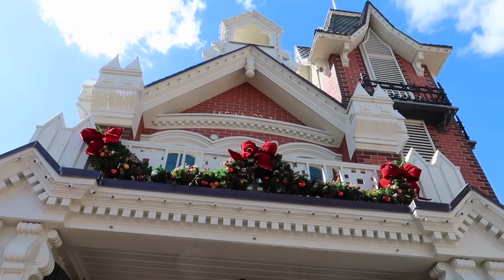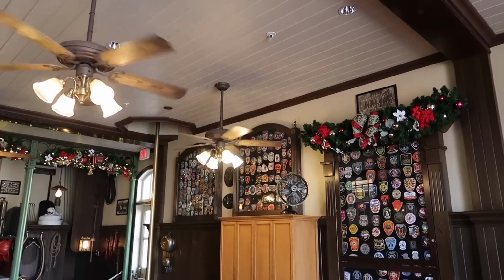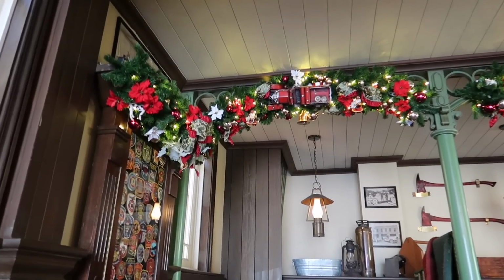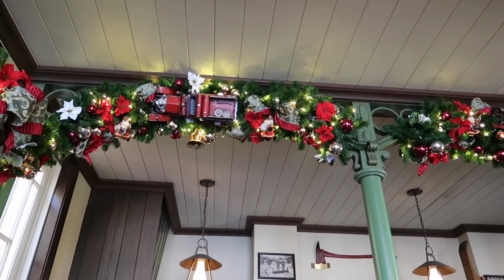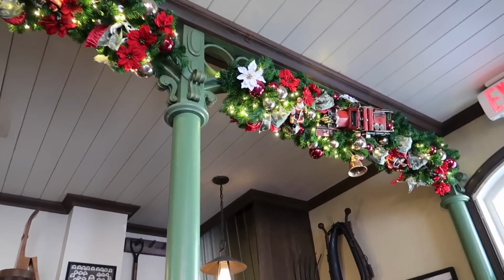The fire station, so pretty, but look inside, even prettier. Look, aww. It's just like almost Victorian, turn of the century. Look, fire trucks, and a little fireman Santa. Oh, that's cool. I'm telling you, the detail's amazing.